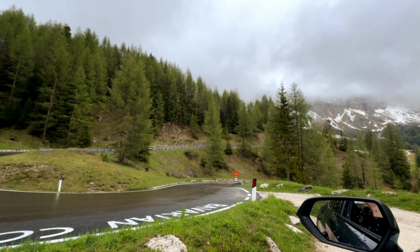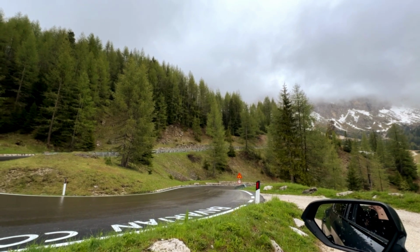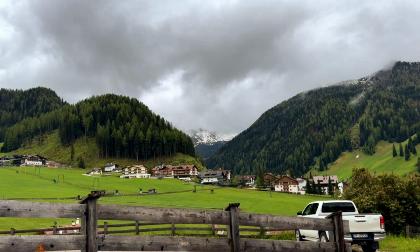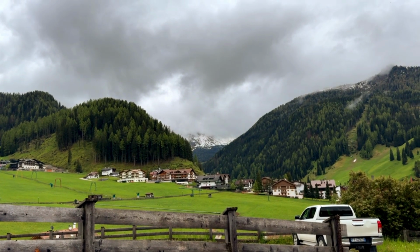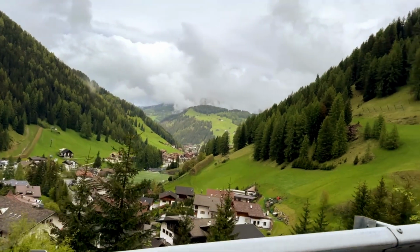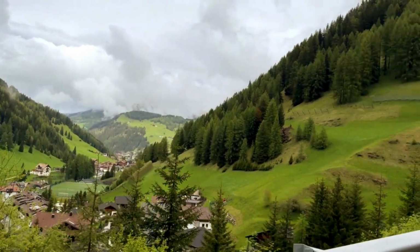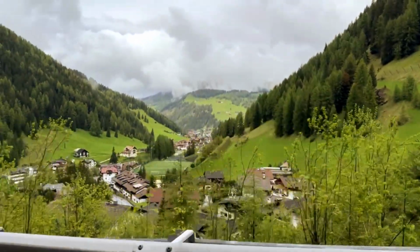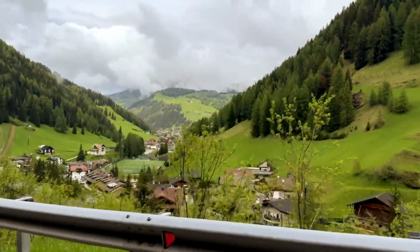Day 3 in the Dolomites greeted us with misty clouds and light rain showers, but we weren't about to let a little weather dampen our spirits. Sometimes the mountains are even more dramatic when partially shrouded in clouds. So we decided to take advantage of the moody weather by doing a scenic drive around the viewpoints near Ortisei. There is something magical about the Dolomites in the rain.